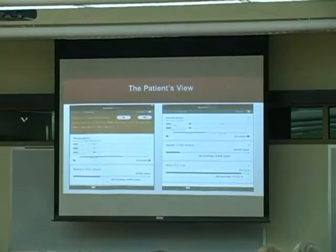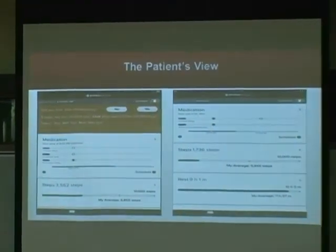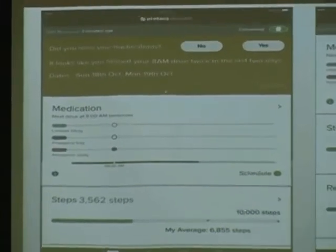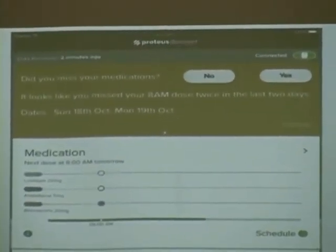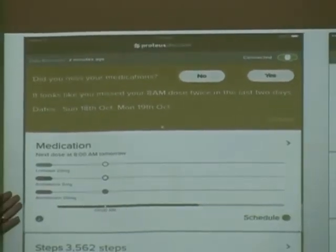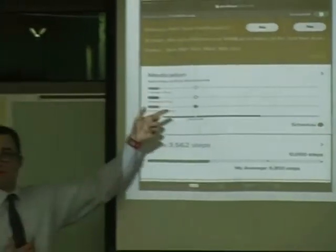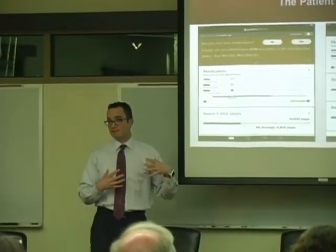So here's what you guys see as a patient. I'm sorry for the small screen, it's kind of hard to see, but you open this app that's on your iPad, and here's all of your information. It tells you if your sensor's working. It asks you if you've missed any meds. Up here, it tells you, okay, here's the medicines you're supposed to be taking. You're taking 20 milligrams of lisinopril, 5 milligrams of amlodipine, and 20 milligrams of atorvastatin. Here's when you're supposed to take it. It gives a dot if it registered you took it, and it will give a blank one if you didn't take it, and that's something I need to look at.